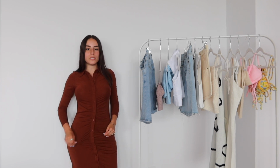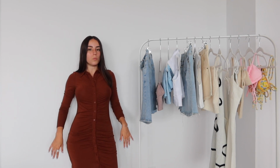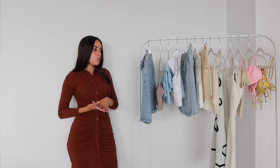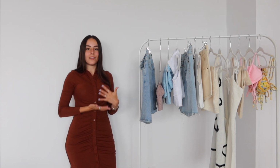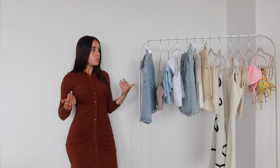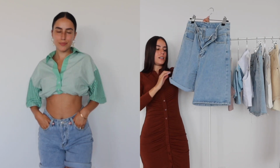It is like a light material, super breathable, and obviously you can just wear it all open as a cover-up, which I think would be really cute for a little vacay moment when you're going to lunch after being in the pool. And then I picked up these shorts that I had done a little roll on.